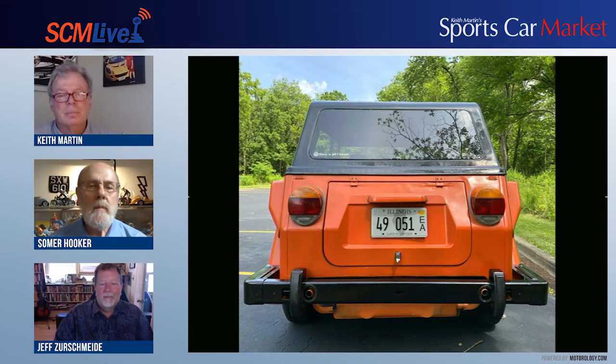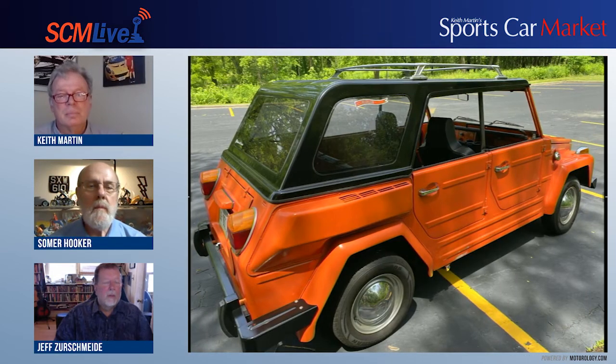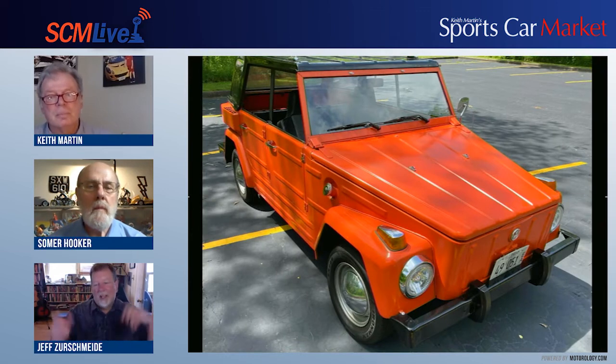All the things that you love about a convertible Beetle or a VW bus are present. And you can pop the doors off, take the top down, fold the windshield down, and just enjoy driving on the beach or driving in the woods.